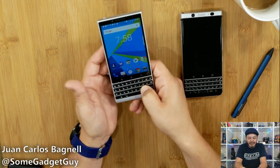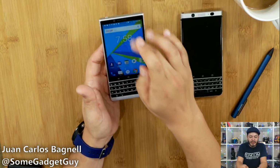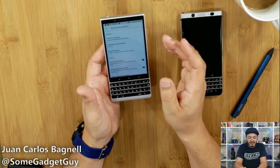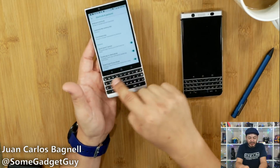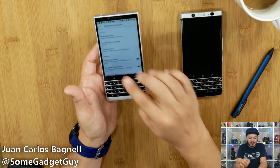Well, what I'm going to do is set up M to quick call my wife. And that is one of the things that I like about BlackBerry: if you care about customization, it's crazy customization. Every one of these keys becomes a shortcut. I'm going to have to figure that out later.